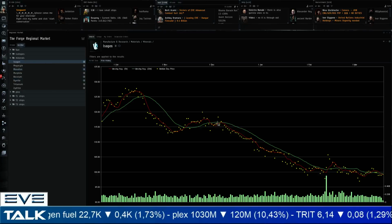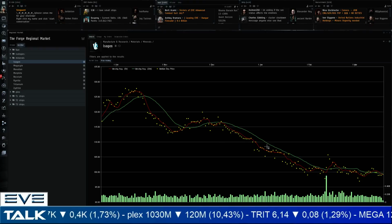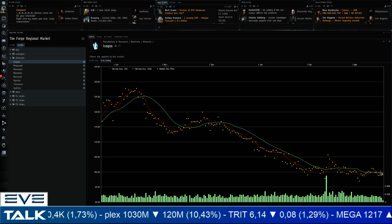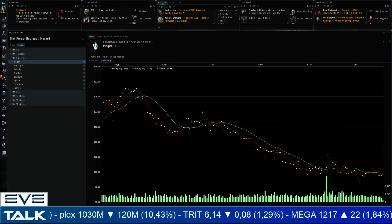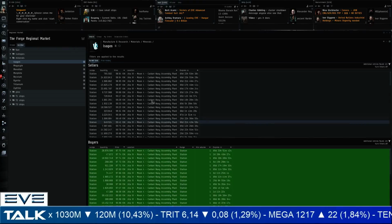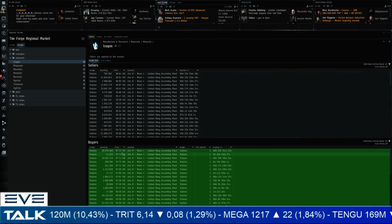Next up, we've got some Isogen, which, well, is definitely on a declining phase in the last 6 months, but is trying to hold on around the 100 ISK mark. So let's say 95 to 105 ISK for now seems to be feasible. 99 ISK pretty much for the sellers, 97.75 for the buyers.